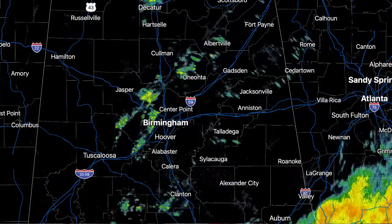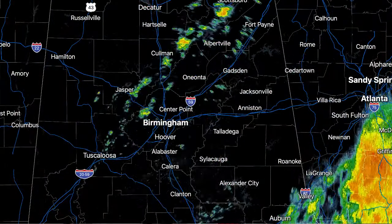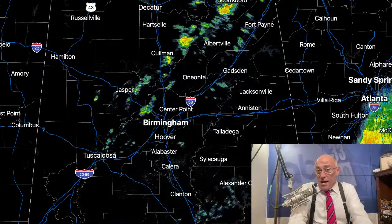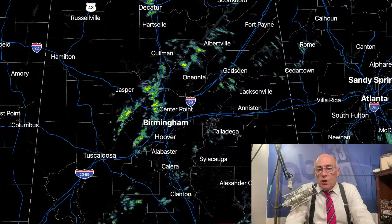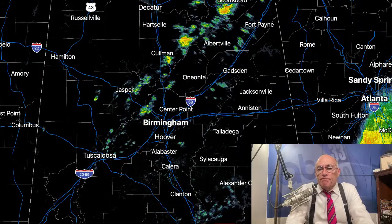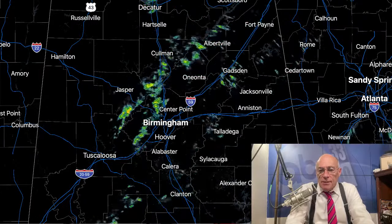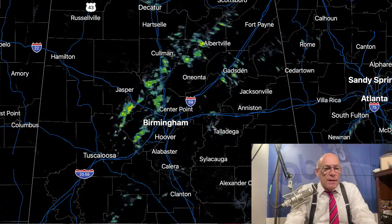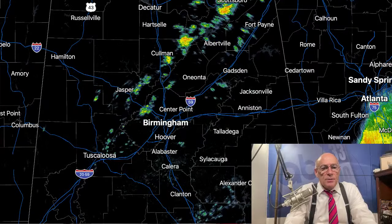We're live here this afternoon at 2:52, and you can see we have just scattered showers moving through parts of North Alabama. Showers in parts of Cullman, Blount, Jefferson, Marshall, Jackson counties. And again, nothing especially heavy, but underneath that, the rain is moderate in spots.